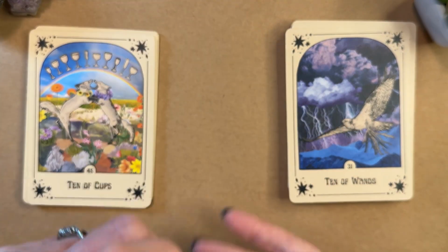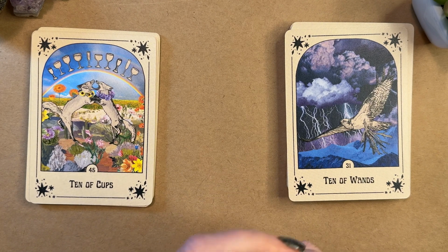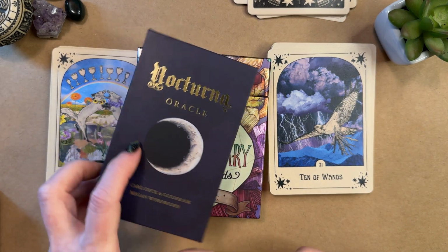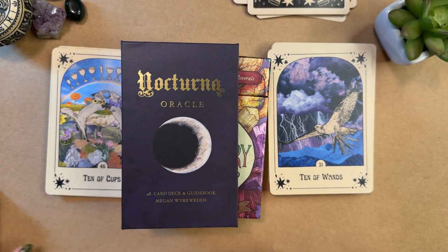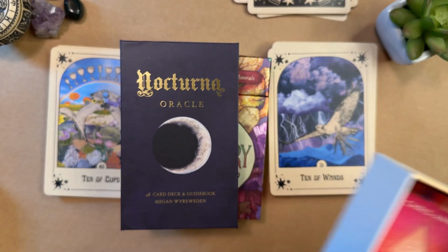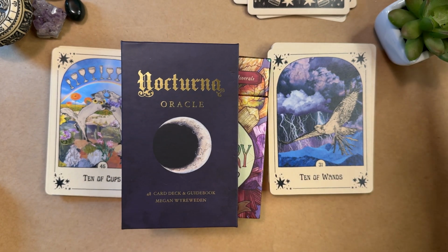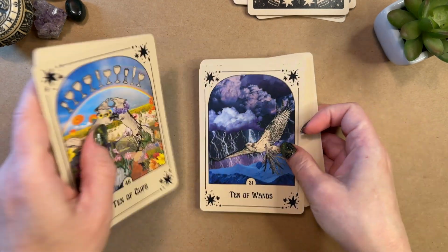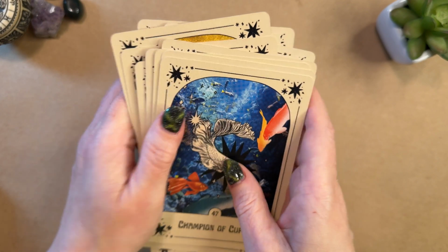Probably of the lot, my favorites are, I would say actually probably the Crystallary and then Nocturna. I do like Star Codes with it as well. But yeah, so that is my deck pairings with the Every Little Thing You Do Is Magic deck.